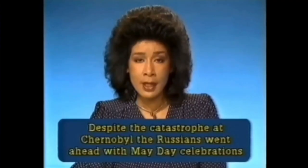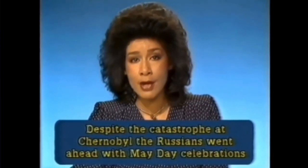There has been a nuclear accident in the Soviet Union, and the Soviets have admitted that it happened. Children were given iodine. The Russians went ahead with May Day celebration.